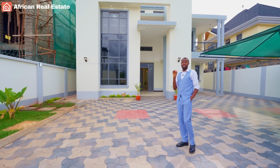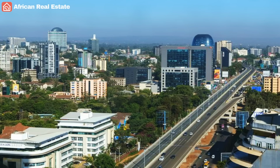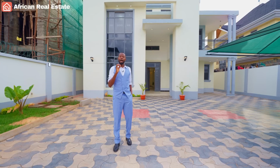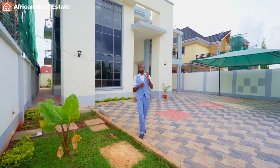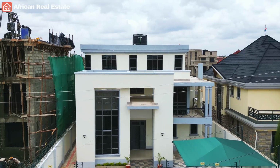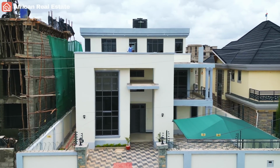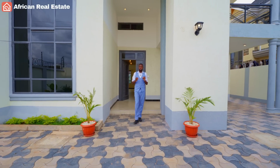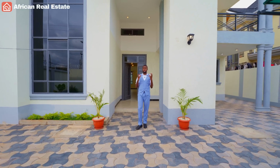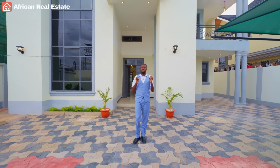From here, you can get to the best malls. The express highway is just nearby, and also you have very good access to schools and other recreational facilities. The development and the construction quality has improved drastically, and the developers are working 24/7 to make sure they catch up with the developed areas like Lavington and Kilolesho. Due to that growth, there is a great mushrooming of new development inspired by different cultures and different backgrounds.